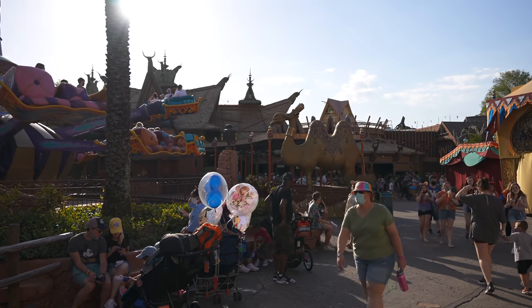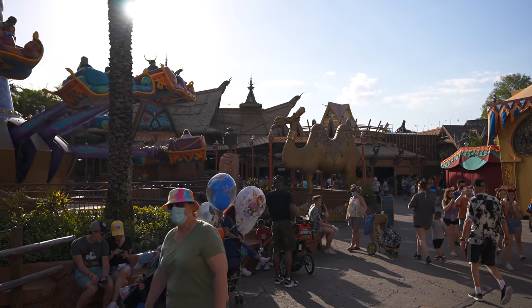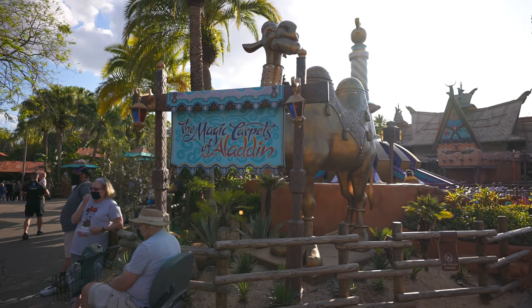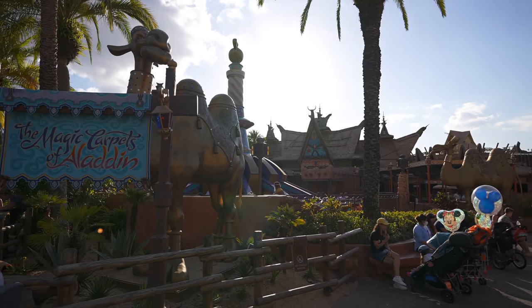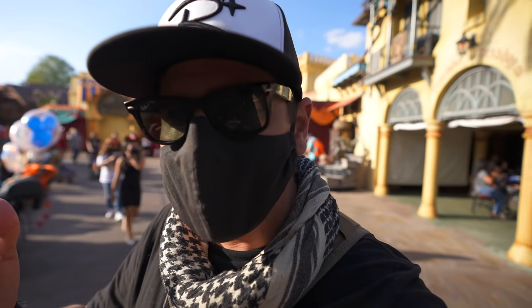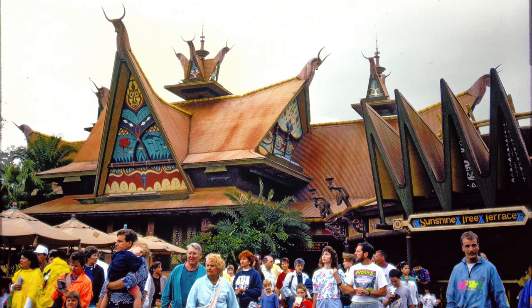Same thing went for the reverse angle when you were looking back at the Tiki Room and the Sunshine Tree Terrace back then. But craziest of all is that there was no Pirates of the Caribbean back then in Adventureland, and originally there were no plans for one. I think they figured because we were on the East and Gulf Coast out here in Florida that none of the people out here would be interested in pirate stuff. A little too close to home.